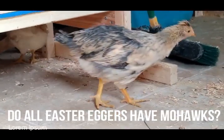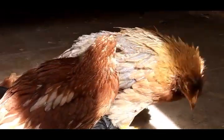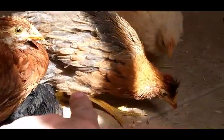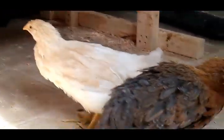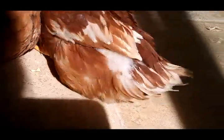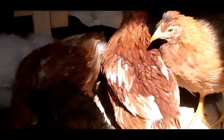Now, she's an Easter egger, and I love those colors. And this one, let's see, here is a red, but the further one there, right there, it's also an Easter egger. Some fun colors with the Easter eggers. We've got some that are kind of yellowish and some that are light speckled and dark speckled. And I love the colors on these reds. Oh, mosquitoes. Girls, you can eat those, you know. You don't have to let them eat me.